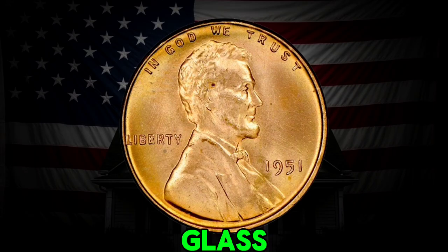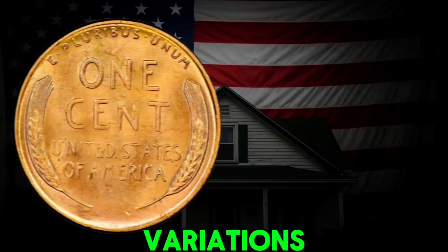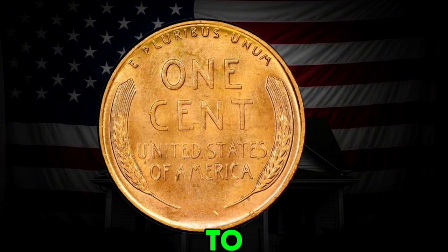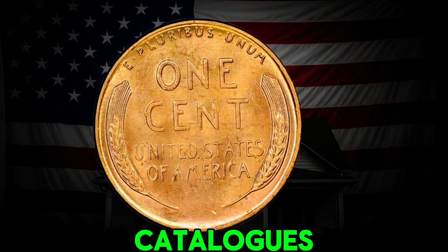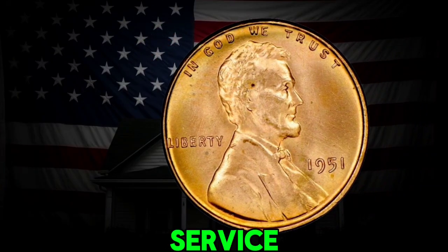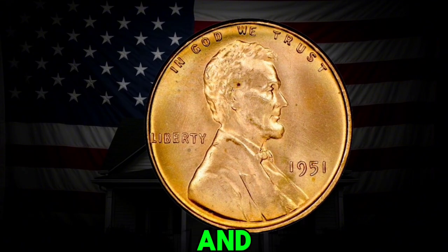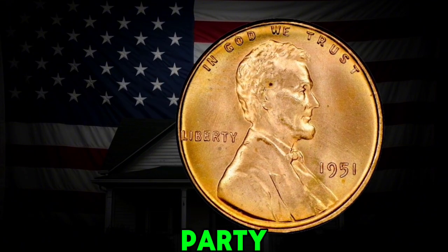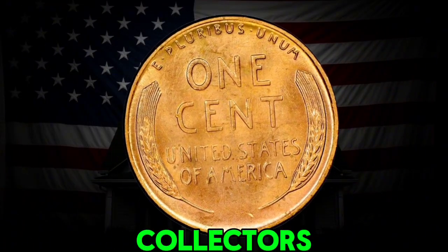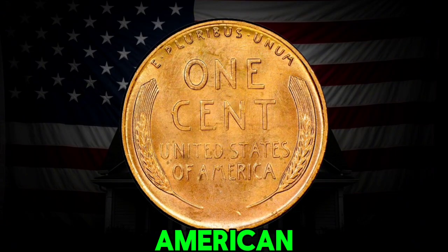Using a magnifying glass or digital microscope can help spot minor errors or variations that aren't visible to the naked eye. Also, compare your coin to known examples listed in coin catalogs or price guides. Consulting a professional coin dealer or grading service is the next step if you believe your coin has potential. Authentication and grading by a respected third party can dramatically increase a coin's market value and appeal to collectors. Collecting wheat pennies is a rewarding hobby that connects us to American history.